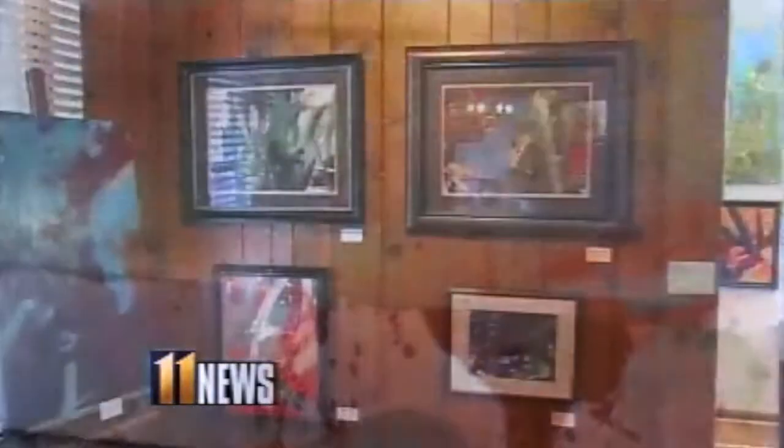Messy. Should be a little cleaner. But Justin's only been painting for a year, and already his work is admired in exhibits, his most recent at the Southern Indiana Center for the Arts in Seymour. I like that one. It's just anything he can do to get attention is what he does.